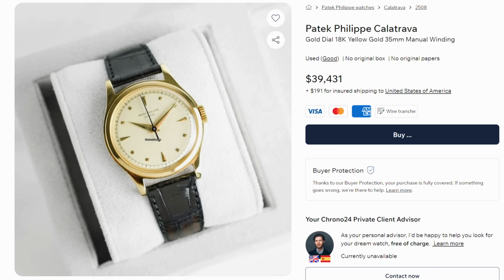I was going to push you for a reference or two. Yeah, it's got these beautiful geometric markers. It's one of my favorite dial designs of all time. Beautiful thin case, about 35 millimeters, so it wears nice and modern, but the dial design is just something you don't see on many other watches. I've had my eye on that reference for quite a while.